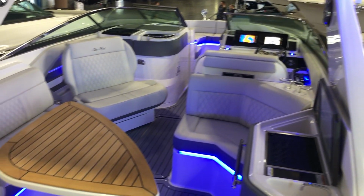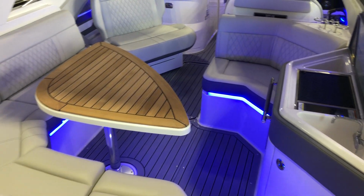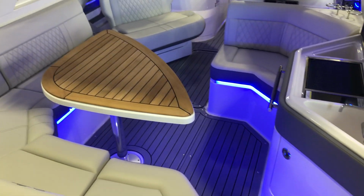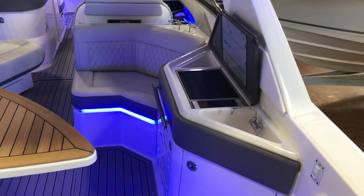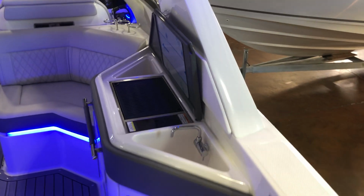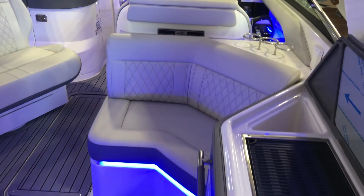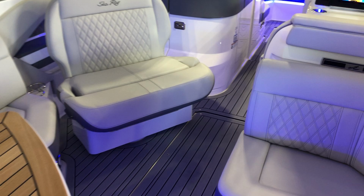And scanning the cockpit, we'll see the very striking blue LED lighting, teak cockpit table. This boat does have snap-in SeaDek throughout. Summer kitchen over on the starboard side with refrigerator below, electric grill. This interior is stone gray, new for 2020, one of my personal favorites.